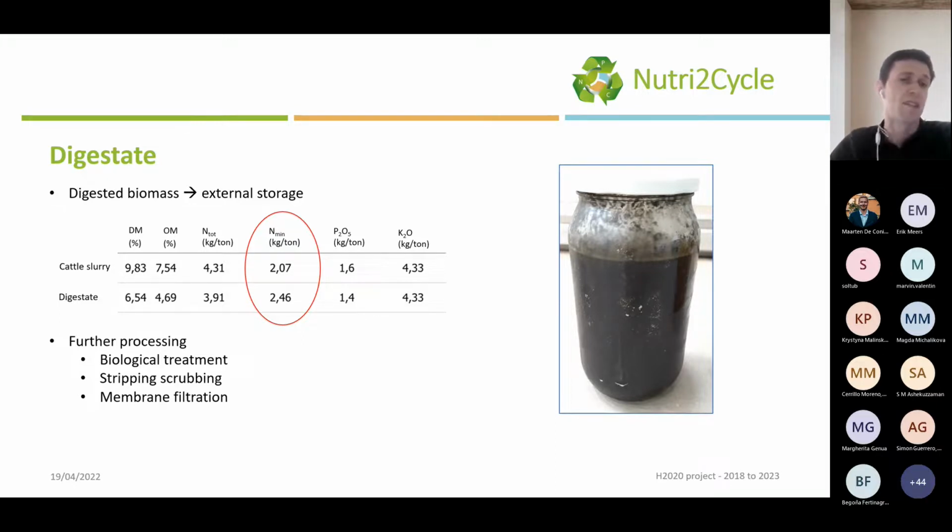And these three products have properties that are similar to mineral fertilizers. They are also classified as RENURE products, so recovered nitrogen from manure, and therefore they have a high priority to replace mineral fertilizers in the future, if the legislation should change one day, of course. So the nitrogen is more available, and when we look at the other nutrients like potassium and phosphorus, we see that the nutrient content remains more or less unchanged.